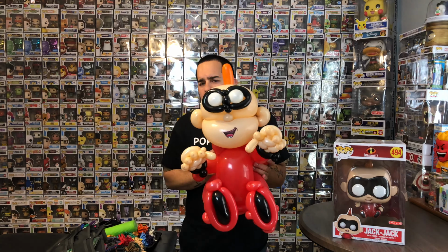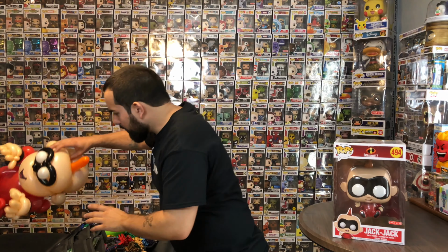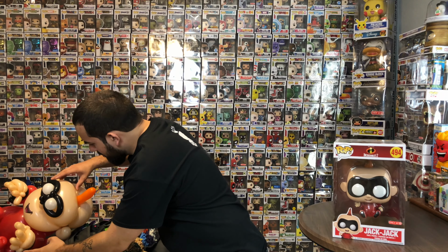So again, guys, there we have Jack-Jack in his balloon figure. I hope you guys love this figure, because I really did too. And like I said, I had a lot of fun making it. So let's put this buddy here.